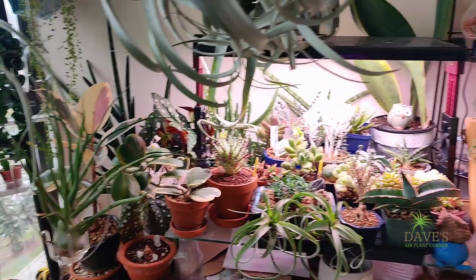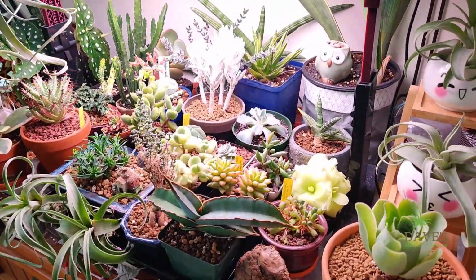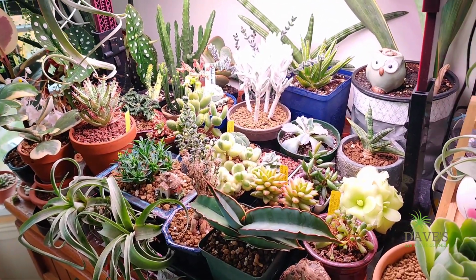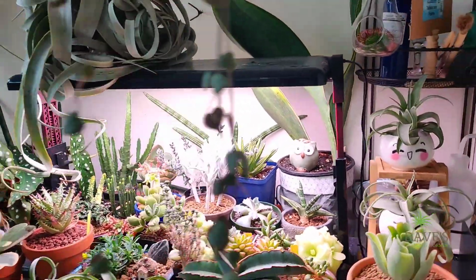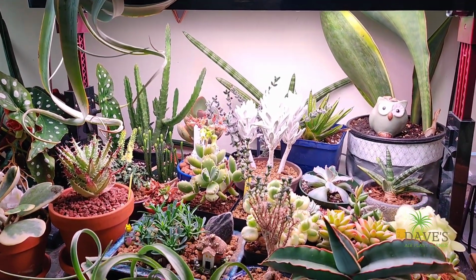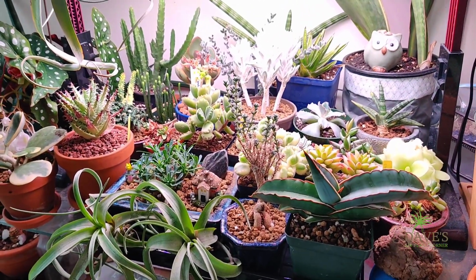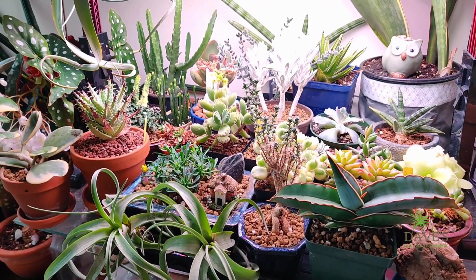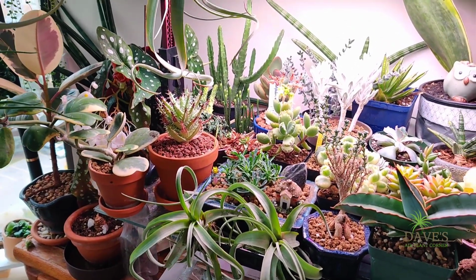Yeah, and then you can see at the back here is one of my main growing areas with succulents. These are some of the plants that need more light, so I have this grow light system set up. It is one of the most effective grow light systems, I would say, and also from Amazon. It's called Arrow Garden, and when I got it, it was not even 100 Canadian dollars, but now it's gone way up. So I don't know if I just got lucky or they jacked up the price.